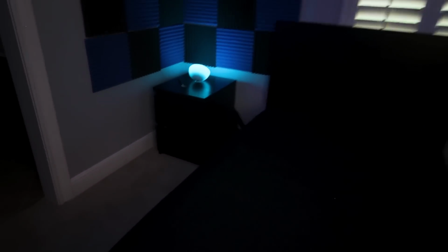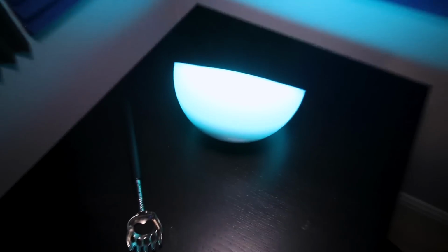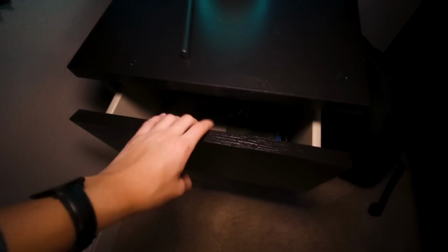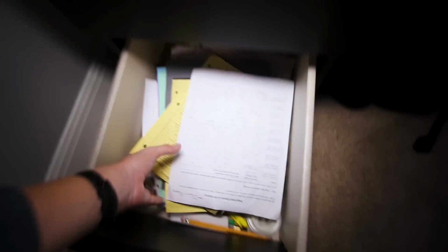Moving on to the sleep area, I have a nightstand and a bed from IKEA. On my nightstand, I have the Hue Go, which I mentioned earlier, which can actually be used wireless for a while, which is pretty cool. I also got a back scratcher, which is probably my favorite thing in this entire room. Inside my nightstand, I got some of my personal stuff like my wallet, car keys, some Bluetooth speakers my dad got me, and some other random things. Bottom drawer is even more exciting. We got my school stuff. Woo! And right here, I keep my backpack.